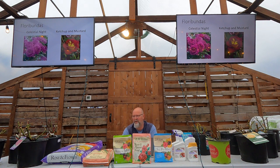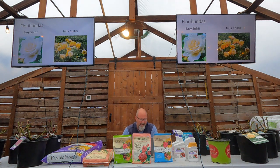Ketchup and Mustard, everyone buys early. That's not my thing, but I don't like condiments anyway, so Ketchup and Mustard's probably not for me. That's another example, again, of those two colors blended into one. I mean, it is a pretty striking flower. If you like ketchup and mustard, you might want one of those. Easy Spirit, by far, is the best white, and it's the only white Floribunda we carry anymore because, again, superior disease resistance, great smell, really easy to grow. You'll see that Easy Spirit, Julia Child is another one in that group. They call it the Easy Elegance Collection back there from Weeks.